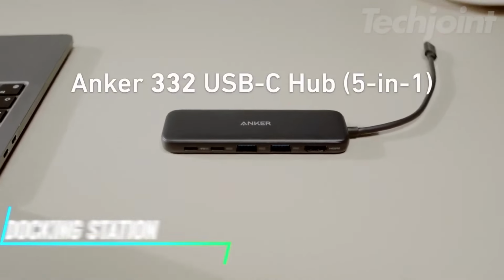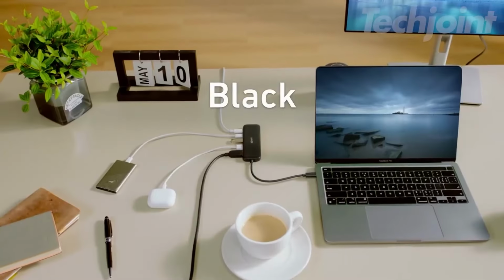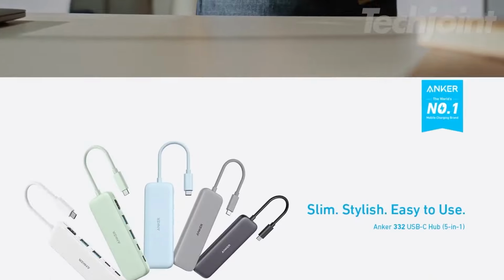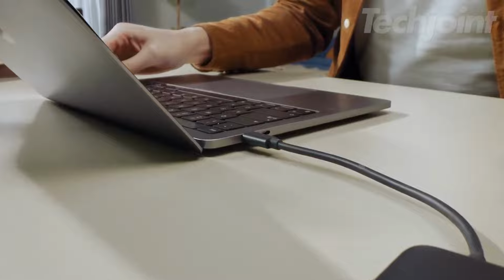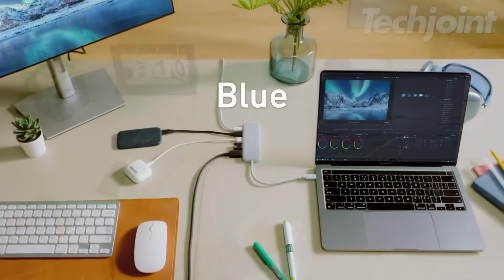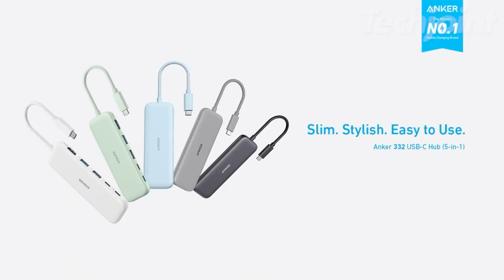Check out this USB docking station. With a 4K HDMI port, USB-C and USB-A data ports, plus a 100-watt pass-through charging capability, it's all about convenience. Transfer files at up to 5 Gbps and enjoy crisp 4K resolution on your external monitor via HDMI. Perfect for powering up your devices and boosting productivity seamlessly.